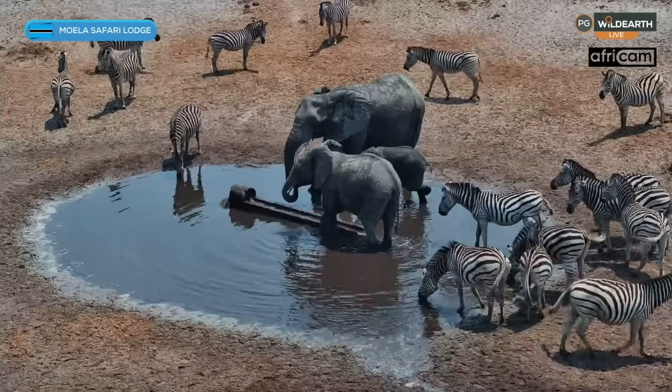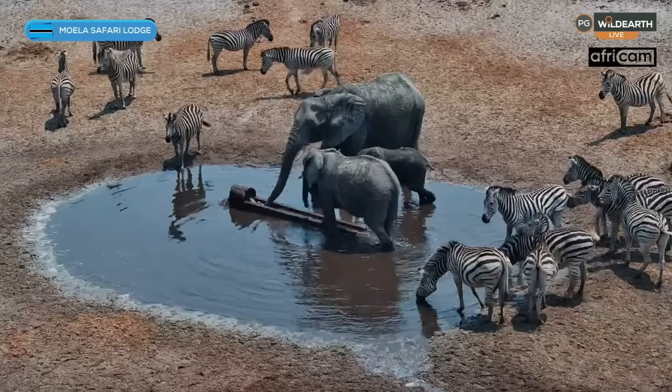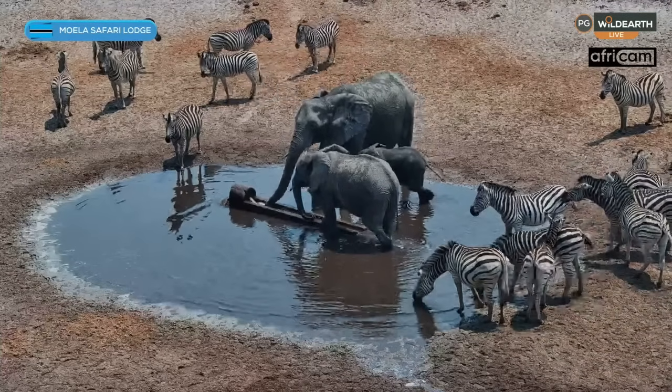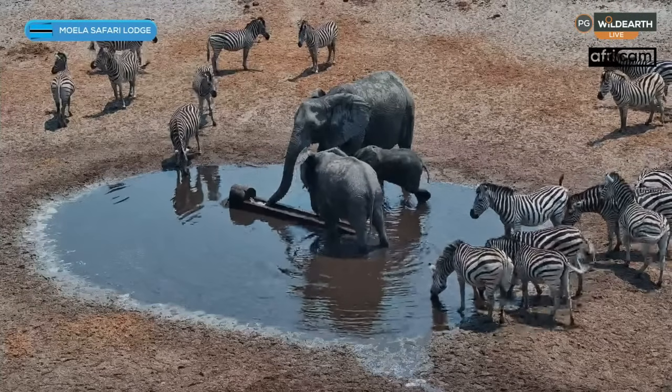All right, well, it has been great to see that little elephant. My goodness me, how cute was that? As well as a bit of interaction here between the zebras and the elephants. We are going to head up to Kenya and see what's happening at Oldonyo.